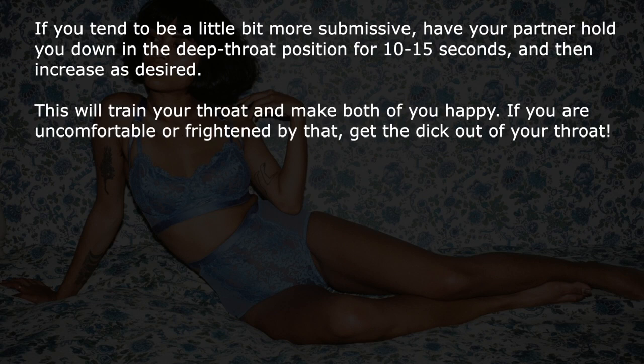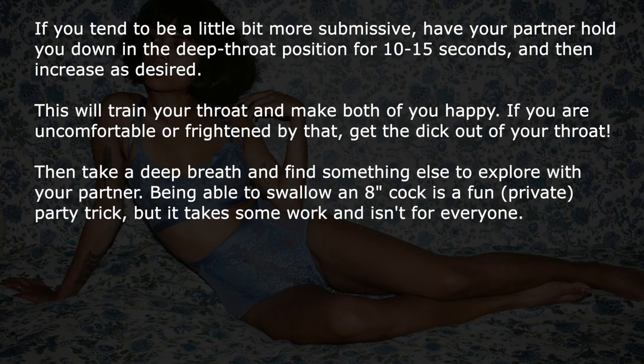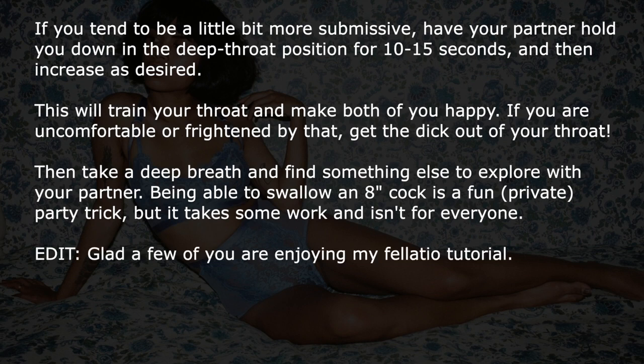If you are uncomfortable or frightened by that, get the dick out of your throat. Then take a deep breath and find something else to explore with your partner. Being able to swallow an 8-inch cock is a fun, private party trick, but it takes some work and isn't for everyone. Edit: glad a few of you are enjoying my fellatio tutorial.